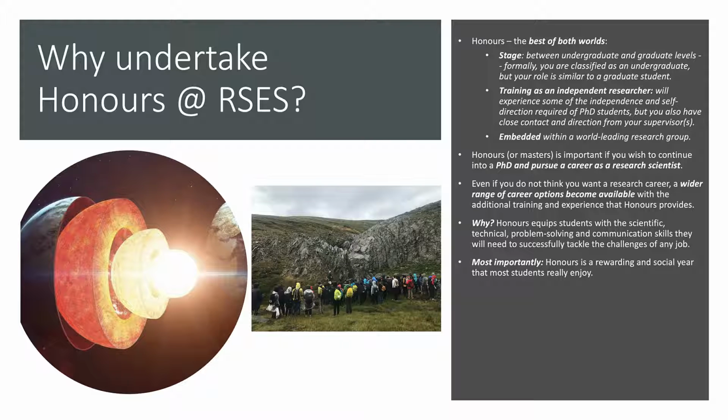Now, an honours or master's is very important if you wish to continue into a PhD and pursue a career as a research scientist. Even if you don't think that you want a research career, a wider range of career options become available with the additional training and experience that honours provides. Why? Well, it's because honours equips students with the scientific, technical, problem-solving and communication skills that they will need to successfully tackle the challenges of any job. Perhaps most importantly, honours is a very rewarding and social year, and it's one that most students really enjoy.